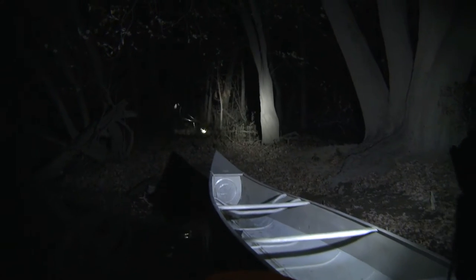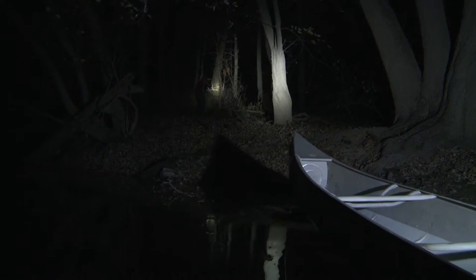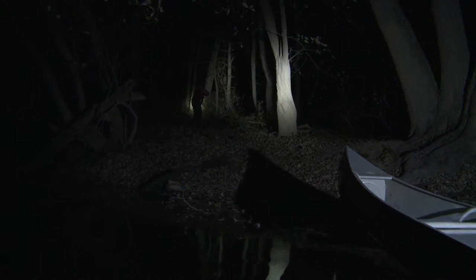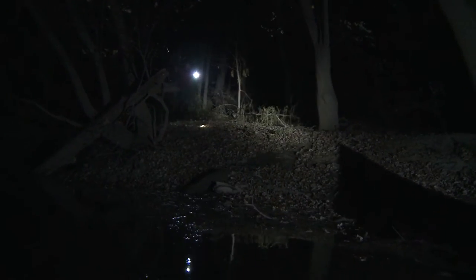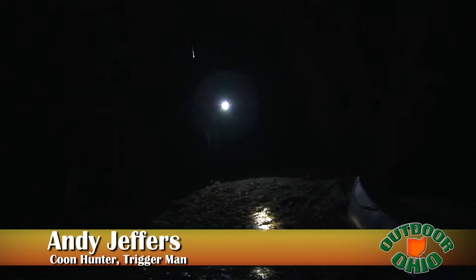We're in luck. We're only out of the launch for a few minutes and already we see our first pair of eyes on the ground just off the river. You see them? With a flashlight in hand and another on the end of his gun barrel, Andy Jeffers hops out to investigate. That'd be one of them things they call a house cat. Oh. A cat? You don't want those. Well, that happens, and our trigger man had the ethics not to shoot a non-game species.